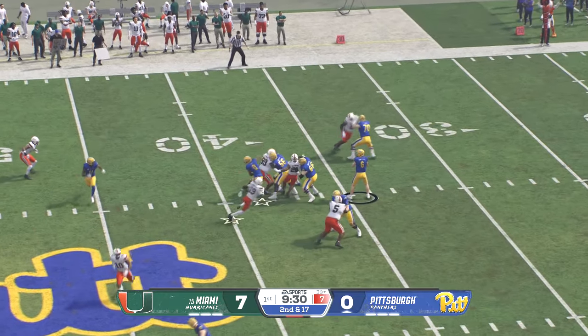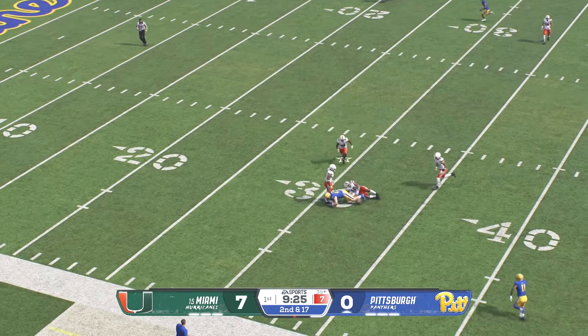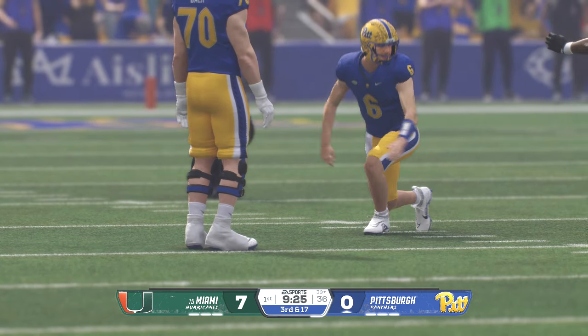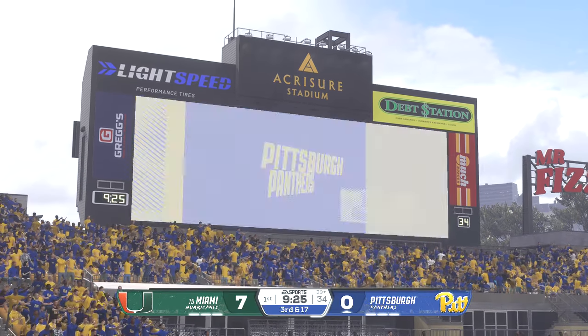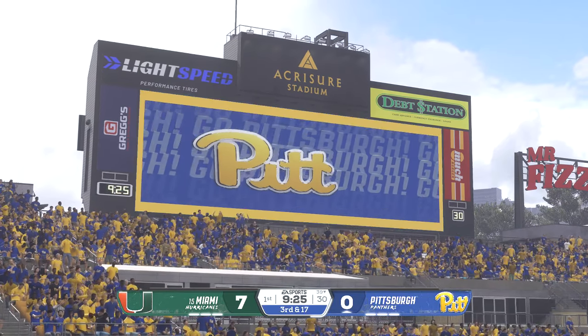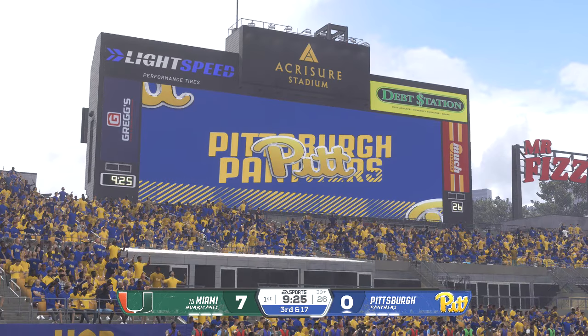Off the play fake, looking to throw the football. Looking deep down the left side. And this is dropped. Would have been a huge gain, but he could not collect it. Boy, this quarterback has a lot of confidence in his arm. He tried to thread the needle into double coverage. Lucky that one wasn't intercepted.